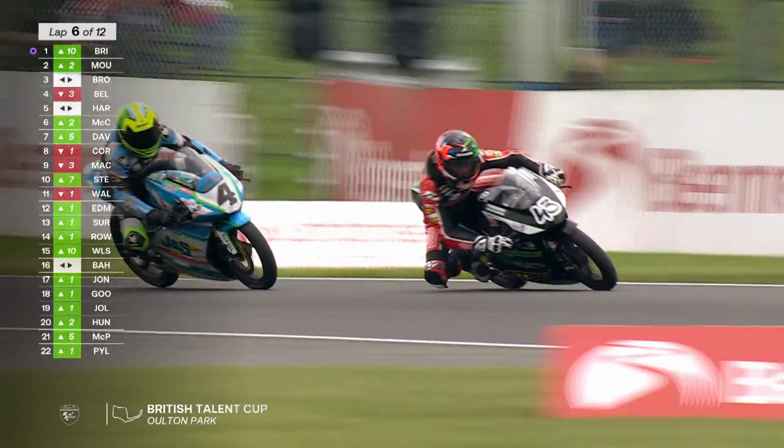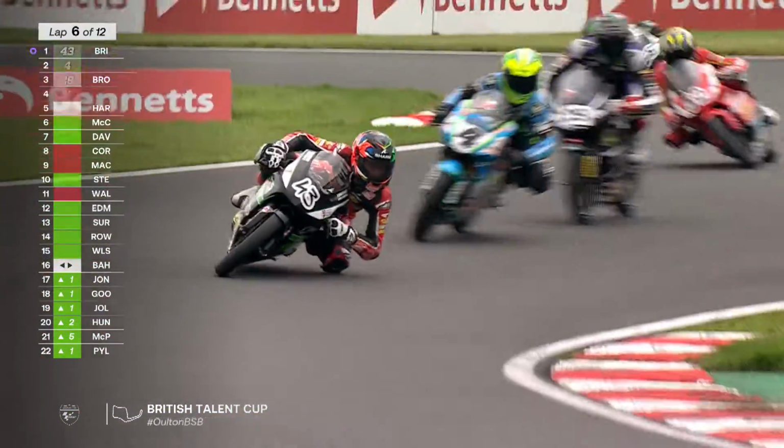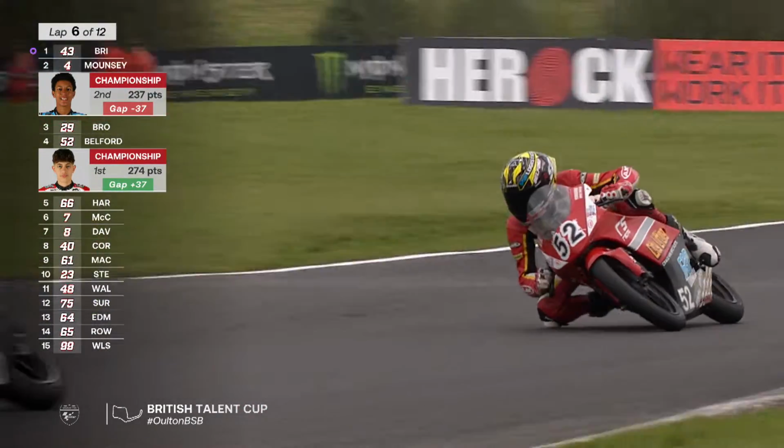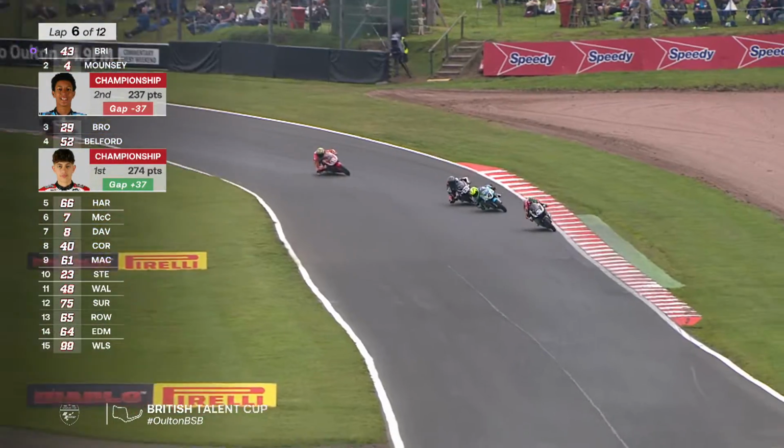What about Sullivan Mounsey for the race lead and Emmanuel Brinton into his? No way through for him for now. Well, yesterday Sullivan Mounsey was very strong into the final corner, into Lodge.